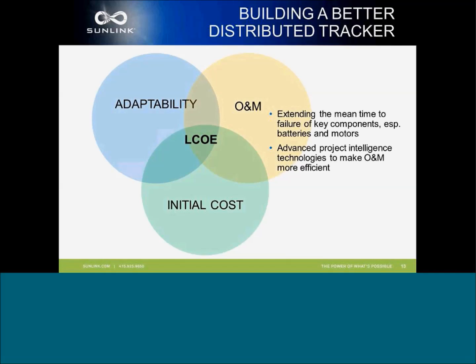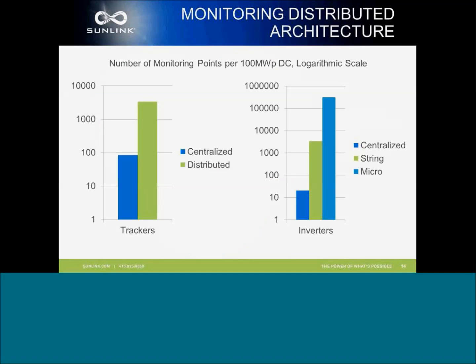If we take the example of the batteries of a distributed tracker, you could have a maintenance schedule that says, oh, go replace all these components every 10 years. You'd really also want to have a system that allows you to know what percentage of the components need to be replaced or if a certain percentage of the components can stay.